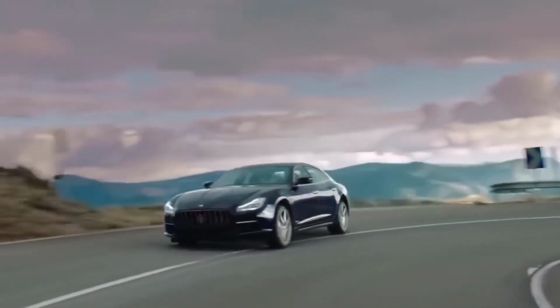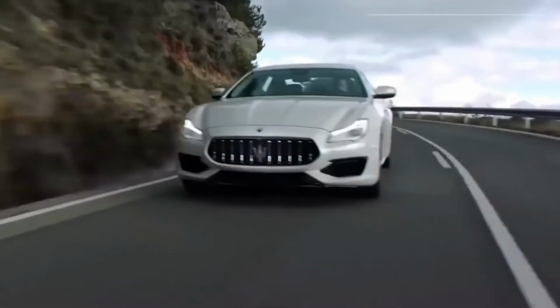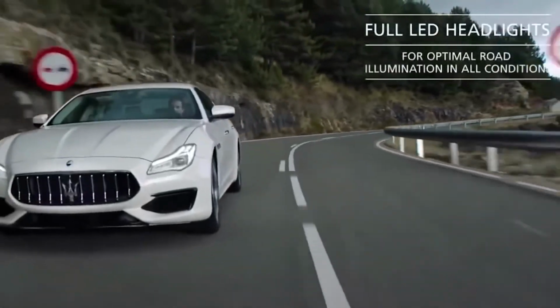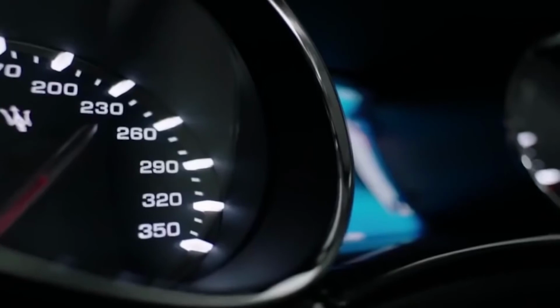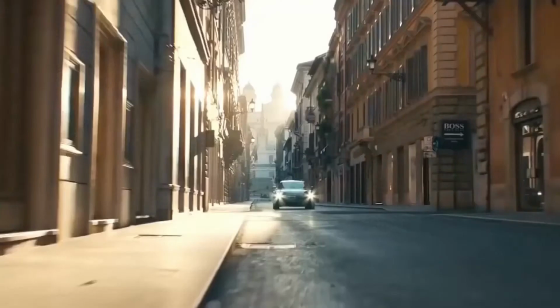In the Gran Sport version, the emphasis is on sporty character. This version of the car is distinguished by the textured air intakes. The big one is in the front and the others in the sides with a smaller size. It's worth paying attention to the aerodynamic diffusers, which visually combine the front spoiler with the grille.